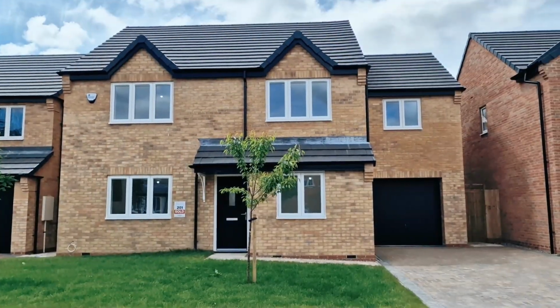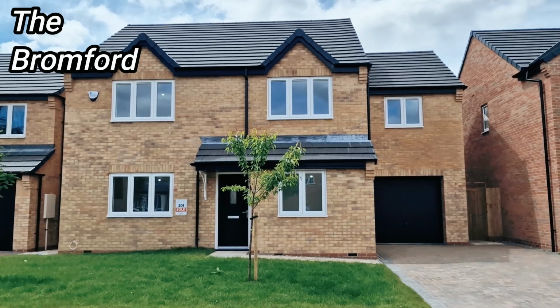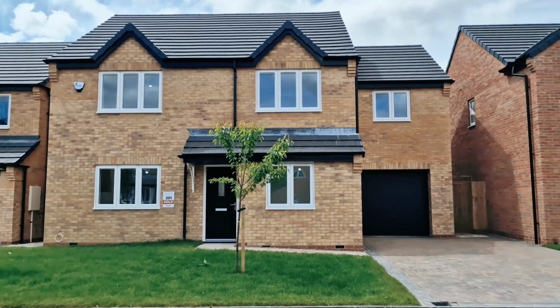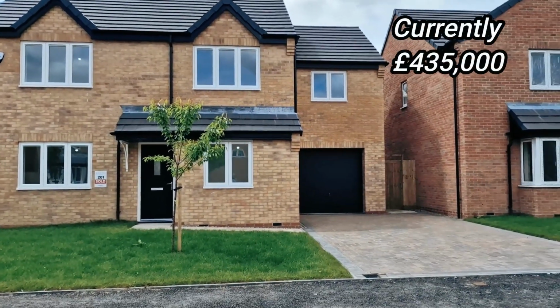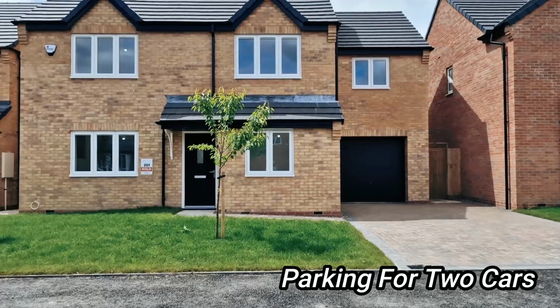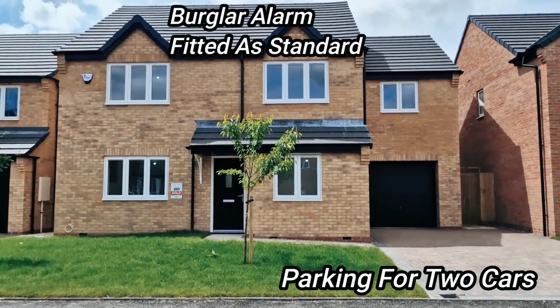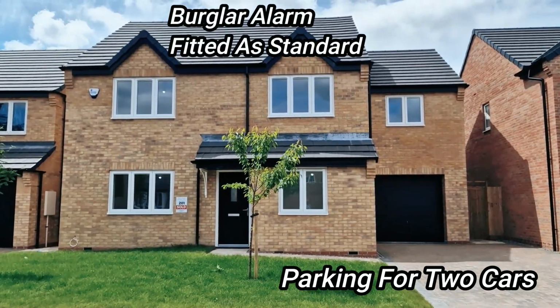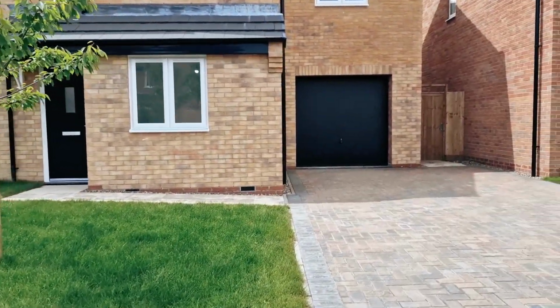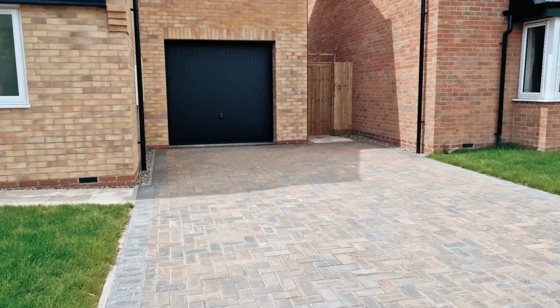Today we are looking at the fabulous Bromford, which is a beautiful large 4 bedroom house currently on the market for £435,000. A very spacious plot, this one. All Langridge Homes houses, whether 1 bed or 5 bed, have off-road parking and burglar alarm as standard. Looking at the driveway, I think you could get more than 2 cars on there actually.